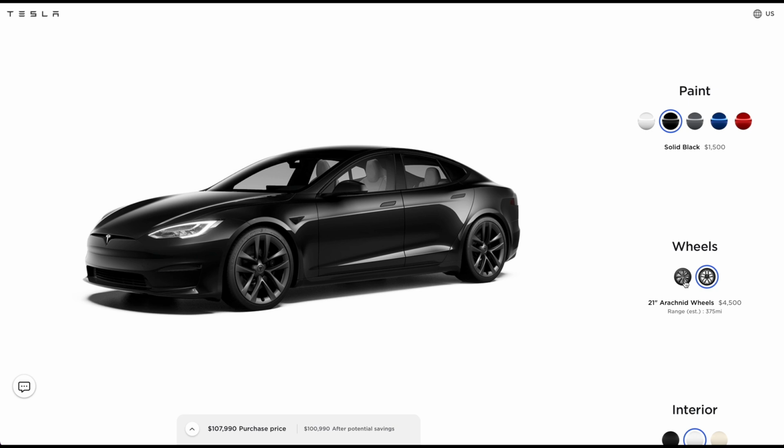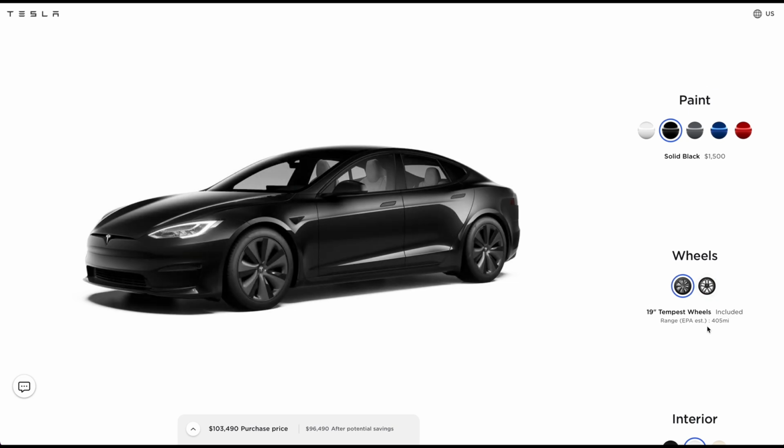But if you want to be more economical, you actually will get more range if you go with this. You can see the range jumped up to 405 miles with these smaller 19-inch rims. The car still does really well, but it just does a lot better in range. And so that's an option there to get to 405 miles.